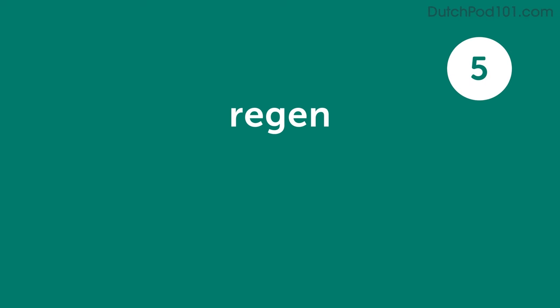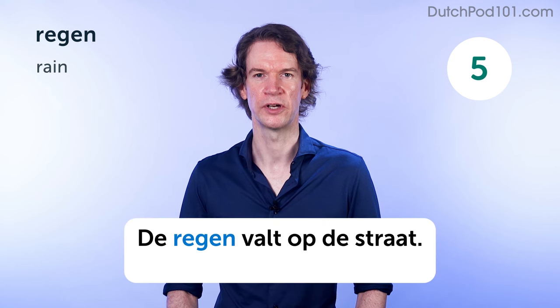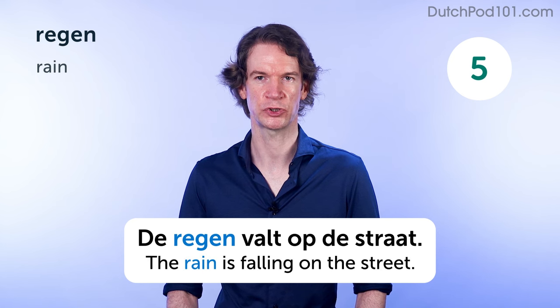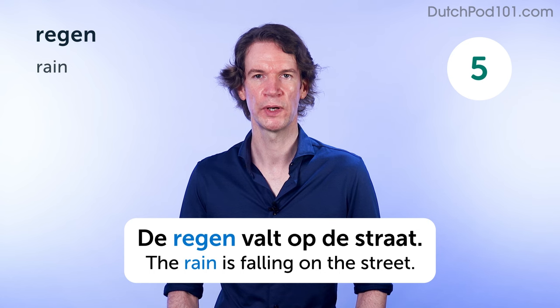Regen. Rain. De regen valt op de straat. The rain is falling on the street.